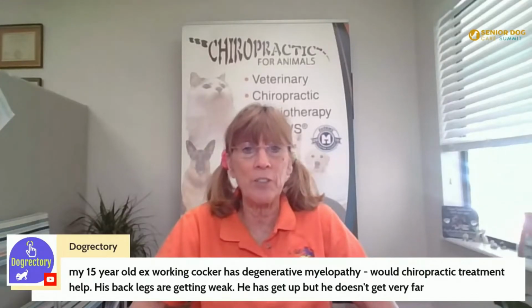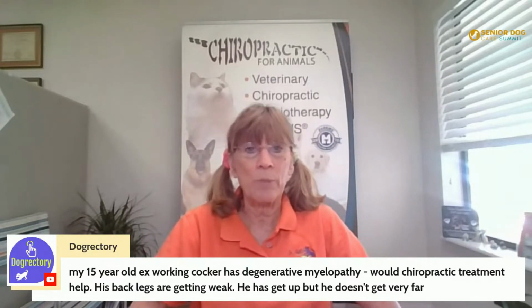Working cocker has degenerative myelopathy. Would chiropractic treatment help? And then part two is, his back legs are getting weak. He can get up, but he doesn't get very far. Okay. So yes, he can push it up, but then he wears out pretty quickly.